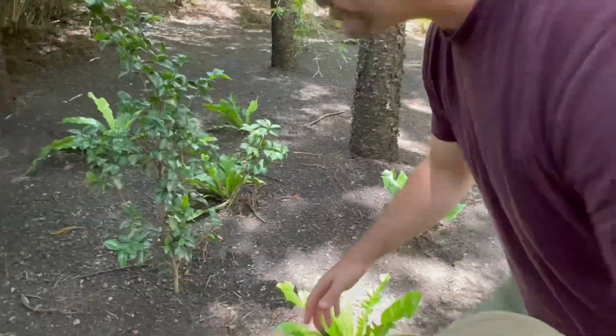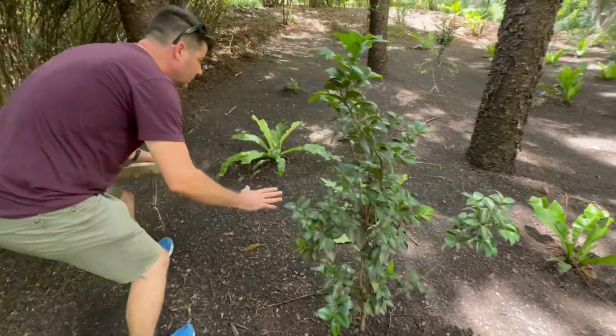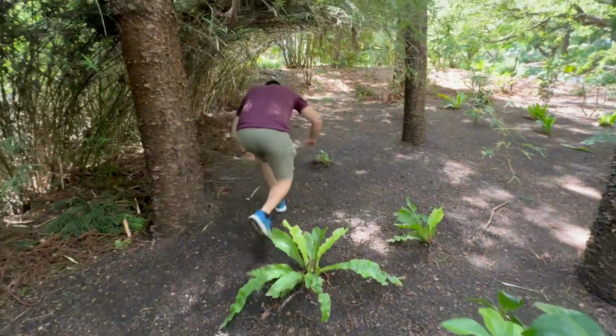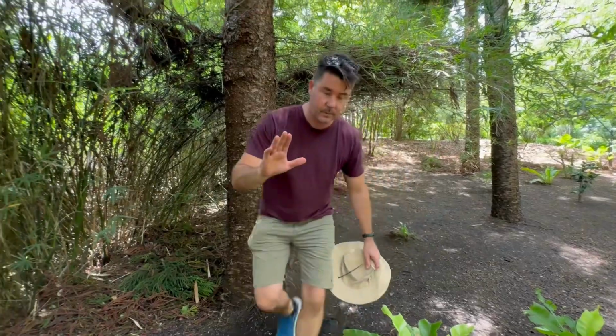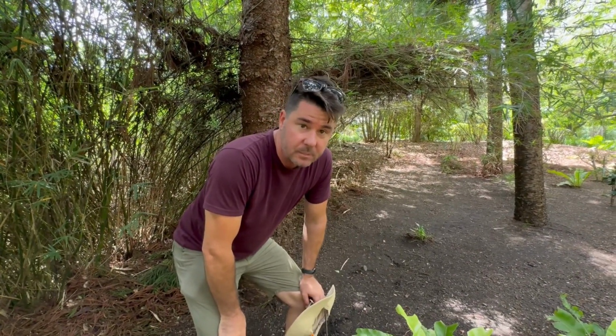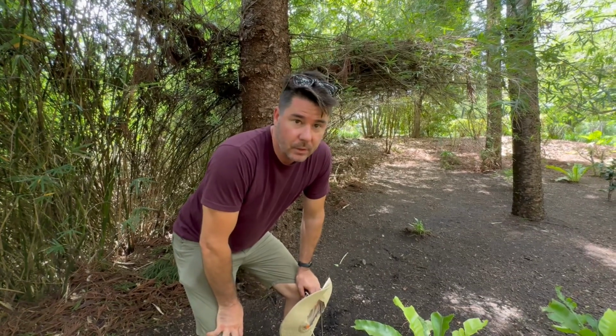Yeah, pretty evasive, this one. So you want to come around this side. He's gone, that one. But viewers, you're not going to see another one of those ever. The southeast blue-spotted monitor. We'll keep looking, but I don't think we're going to see another one.